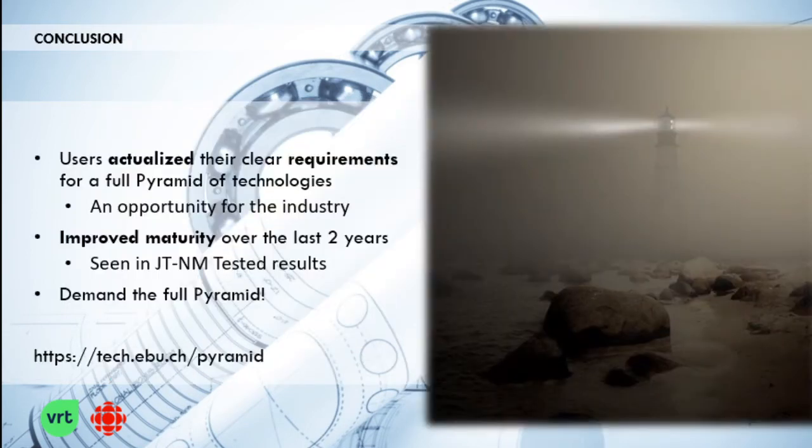So we're already at the end. We can conclude with a few major points. First of all, the users have articulated their clear requirements for a full pyramid of technology. That's really an opportunity for the industry to see where they should put their effort.